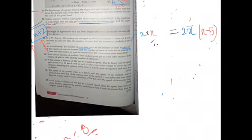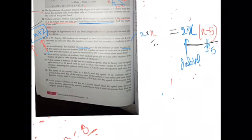This is 2x, and this is x minus 5, because the number of rows I have doubled, and the number of columns I have reduced by 5. So from the initial, now there is an increment. The increment is plus 375.